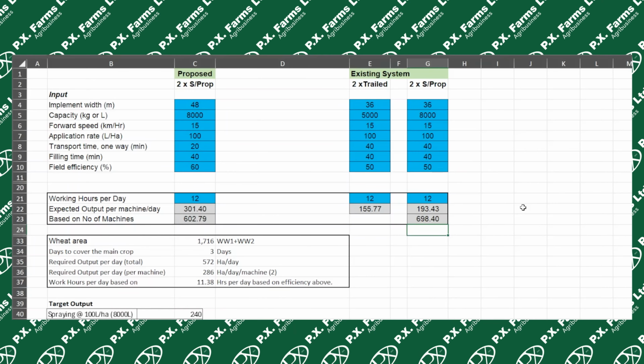So we compared that with the 2 self-propelled machines, 2 48-metre machines. So 48 metres, 8,000 litre capacity. I didn't say, on the self-propelled we've assumed 8,000 on the existing machines. Same forward speed and application rate.